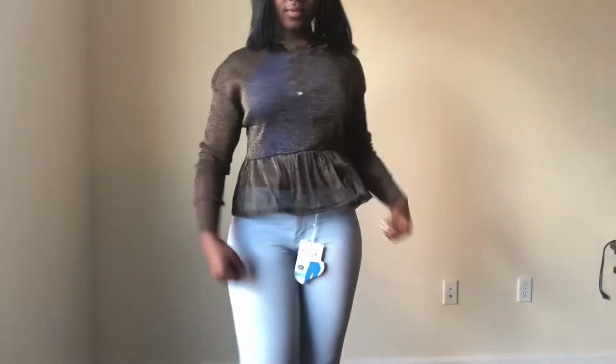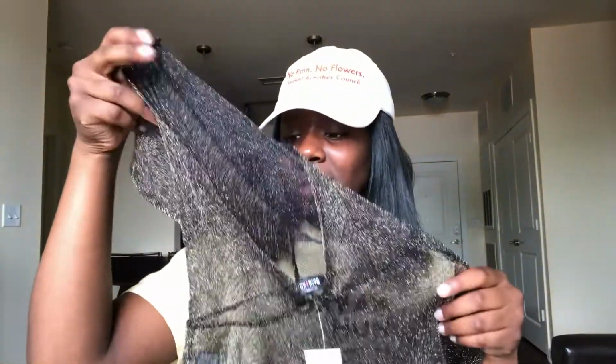So next item is this cute see-through top. It has a hoodie on it, which I thought, I can go without. The next thing is this belt. It's really cute. It's really plain. I talked to y'all how I said I need more belts, and you know, I need another belt.